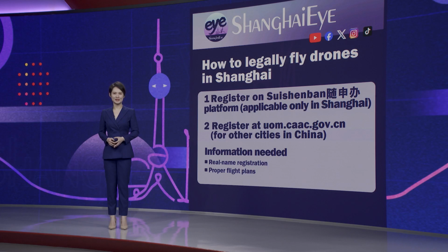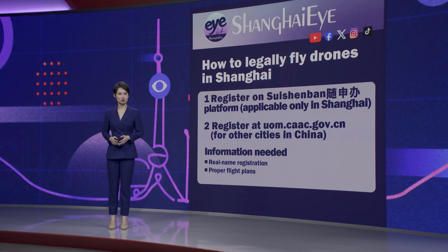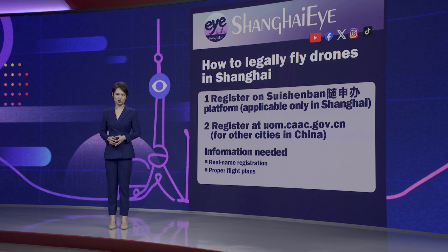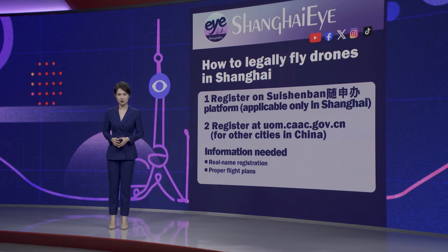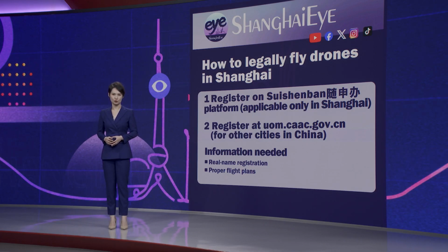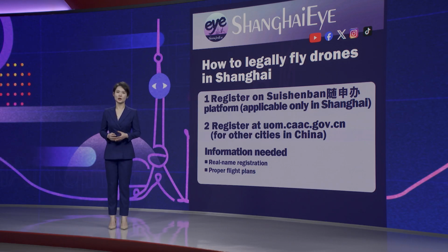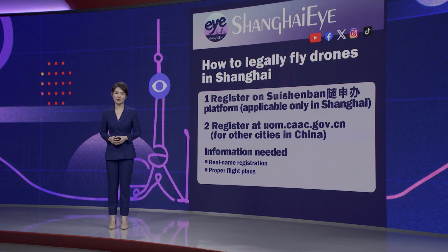Well, now moving on to today's Shanghai A to Z section. When flying drones in Shanghai, proper registration must be completed and a flight plan submitted beforehand. There are two options available. First, you can register your drone and file flight plans for flights under 120 meters using the Suishenban app, which is applicable only in Shanghai. Alternatively, you can register and submit flight reports on the Civil Aviation Administration of China website. You can also use this website to check controlled airspace and suitable flight areas.